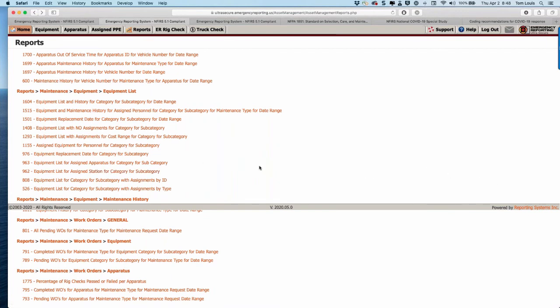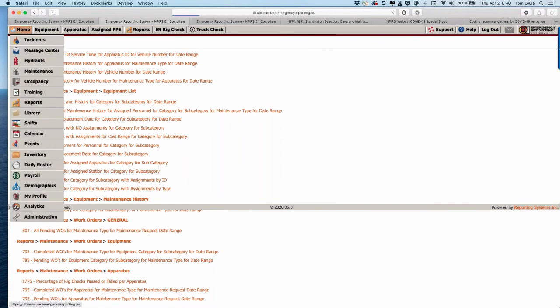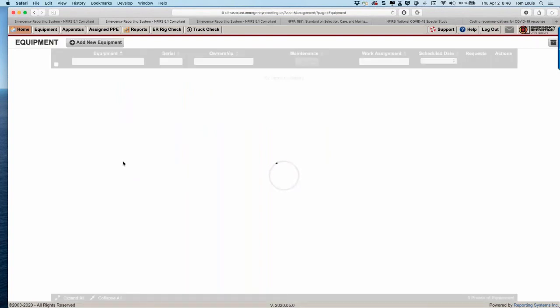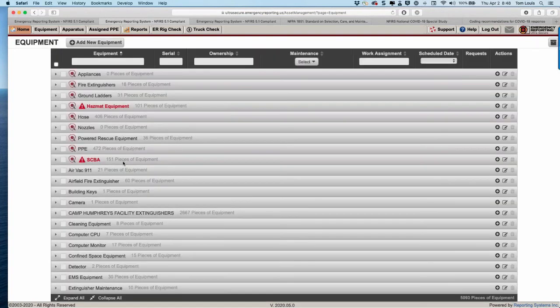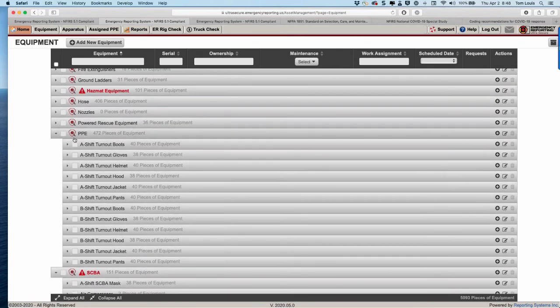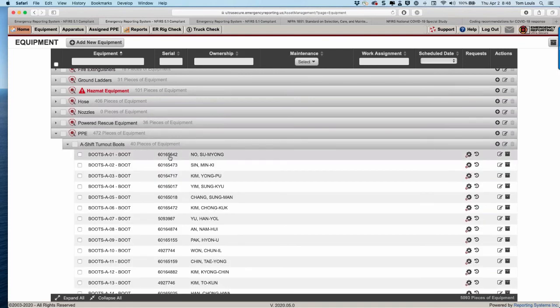Remember, we talked about organizing our PPE. Again, organization is the key. It prevents a lot of headaches and extra work on the back end. We talked about when organizing it, categories and subcategories within the maintenance module under equipment, making good decisions on how you're going to organize it. We got a three-tier plus the fourth tier for pending maintenance: category, subcategory, and then the actual piece of equipment.